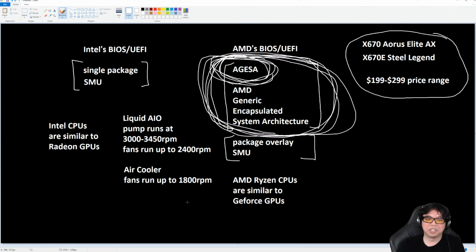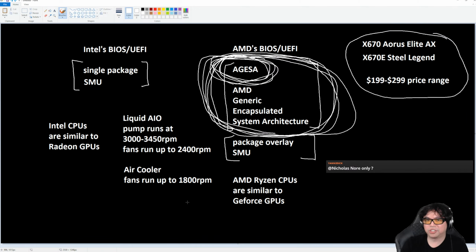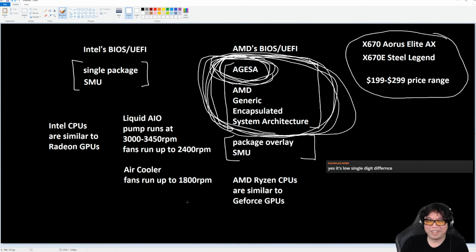I was looking at the ASUS ProArt 420 AIO. The deal breaker on that was that it was almost $300 and it doesn't support Threadripper. How can you make a 420 AIO for the ProArt line and not support Threadripper, when Threadripper is pretty much the ultimate CPU for that sort of workstation? That's a clear misstep on ASUS's part.